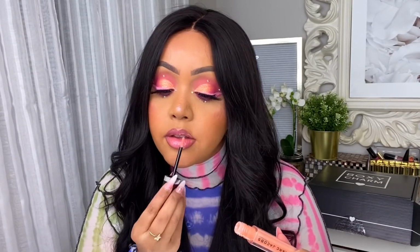And from there, I'm taking the Marc Jacobs Gloss in Sugar High. And this is the perfect princess pink. And from there, I'm going to pick up French Tickler and layer that over top. And this completes the lips.